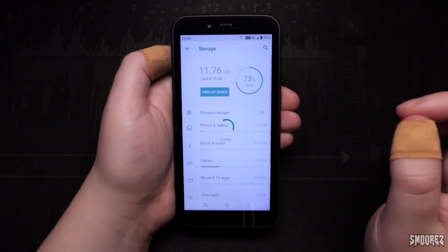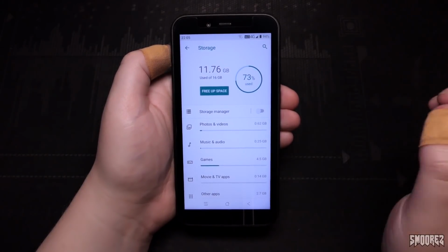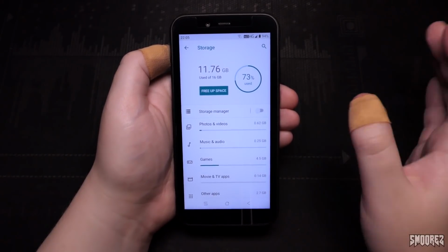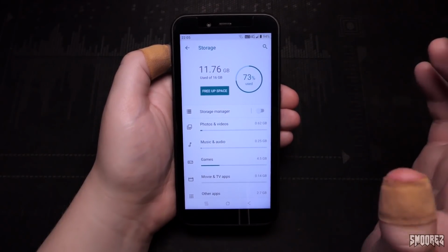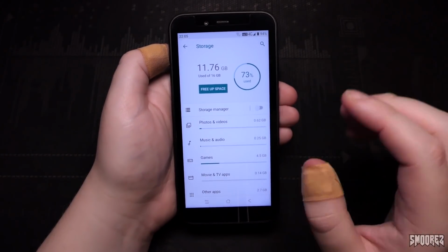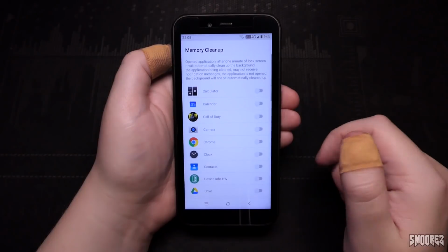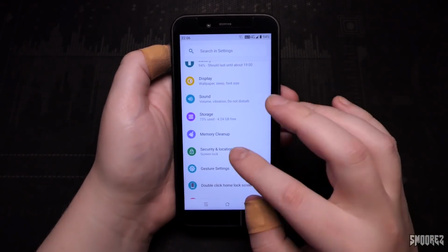In storage, we have 16 gigabytes of storage. Not a lot. I mean, for the price, there are phones out there with 64 gigs of storage for the same price. However, you got to take into consideration this is a rugged phone meant for rugged use. It's probably not going to be used as a multimedia device per se, so I'll let it off the hook for that. We have memory cleanup as well, which obviously will just clean up the memory, clean up background processes and stuff. You don't have to use that if you don't want to.